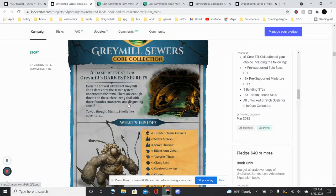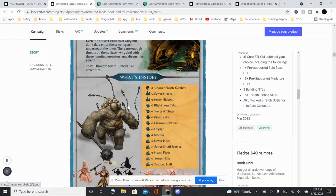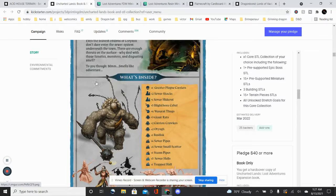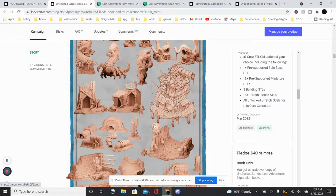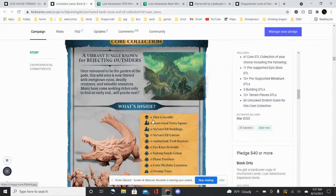So Rainbow Sewers is more like if you have the sewer adventure. I know Dungeons & Lairs had a sewer adventure here, but this adds a little bit more flavor to it, a little bit more monsters, of course. You get this big boss. There's always a boss in every adventure here. That's what makes this cool. And the buildings could be really big. So a lot of value on these STLs here.